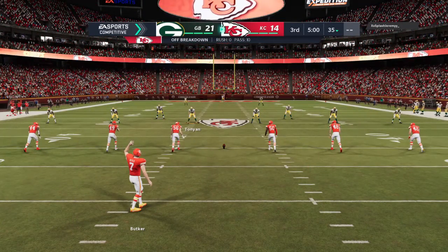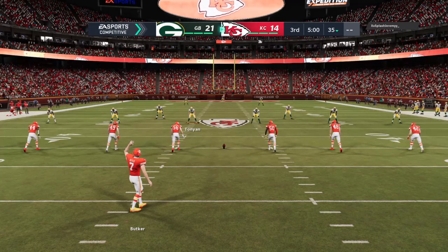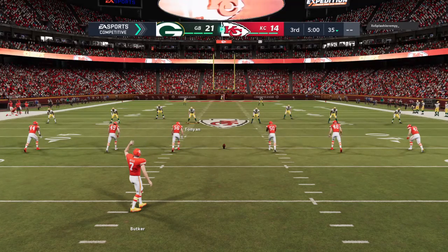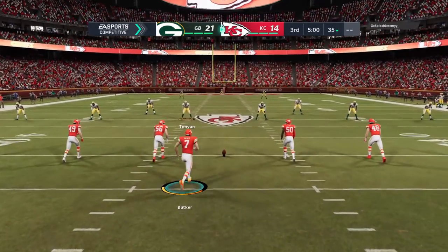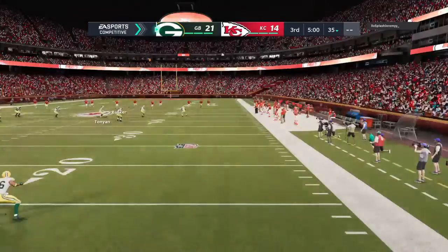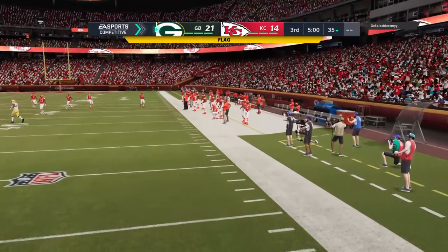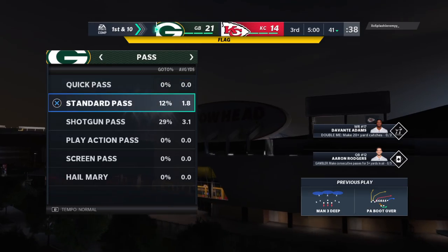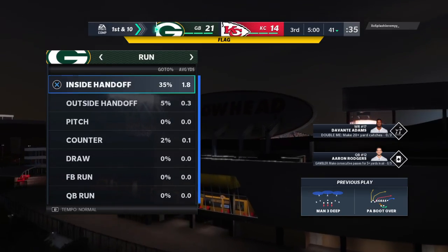Harrison Butker to kick off for Kansas City. So it's the Packers set to receive the kick. They've got the lead as well as we are underway in the third quarter. Well, certainly not what they wanted out of the locker room here as they'll start defensively at the 40-yard line.